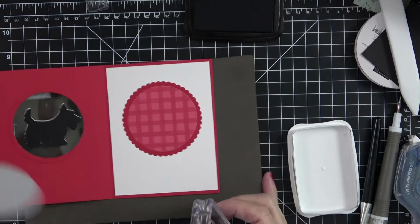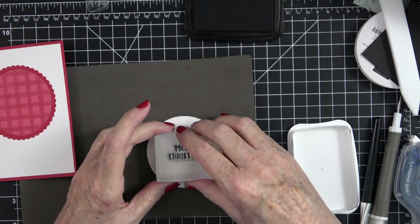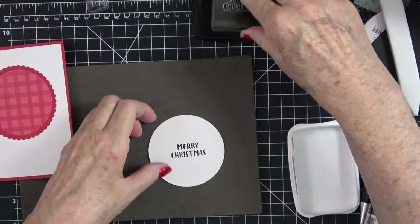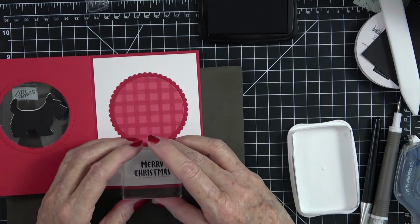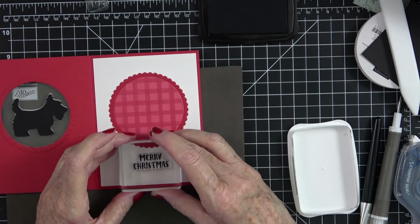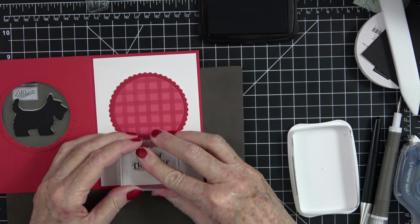And then I'm going to bring it over, and something's telling me I need to stamp this on something else first. This is the first time I've used this stamp. Beautiful. That worked out really good. And I'm going to keep that because I might be able to use that on another card. So I'm going to bring this back over, and right here in the center bottom, I'm going to stamp Merry Christmas.